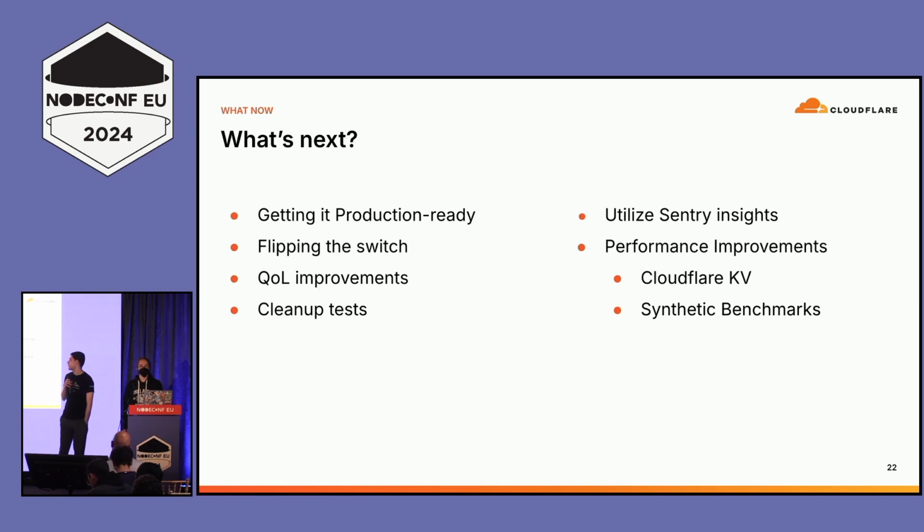We want to have some quality of life improvements in the code base, as mentioned before by Aaron, clean up tests, and improve all the testing that we have. Use Sentry Insights for performance insights, and then have some performance improvements like using Cloudflare KV for some of the cache entries, and also some synthetic benchmarks on some of the hot paths so we can understand how to better improve performance as needed.